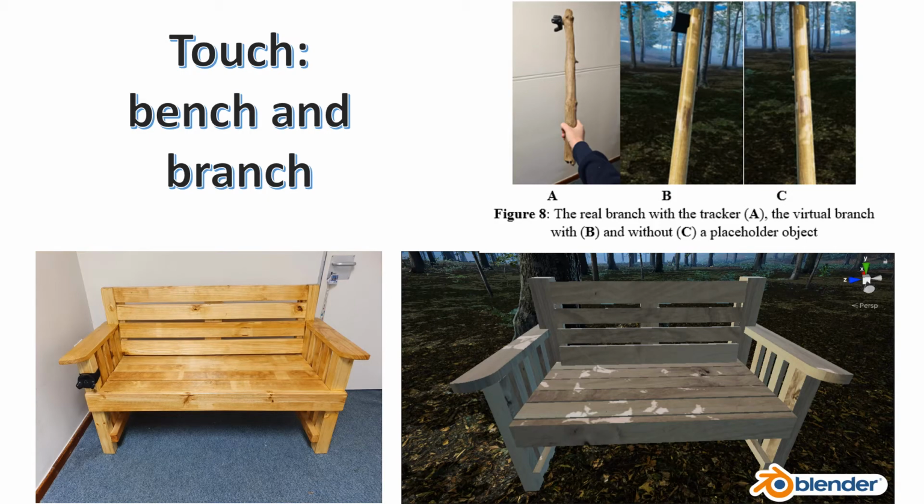We wanted to incorporate elements of touch, so given the constraints of what we can do in a 3x3 meter real room, a bench and a branch were chosen to be present in both the physical room as well as the virtual environment. The branch can be held, and while the user feels its texture, it can be used to help move around the environment. The bench can be sat on when in a particular area of the forest. This allows the user to feel its texture while taking in the forest ambience, as one would in real nature.